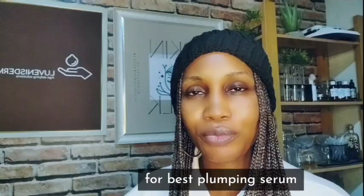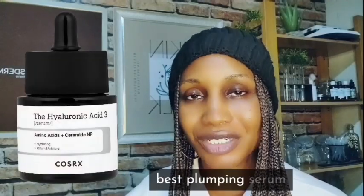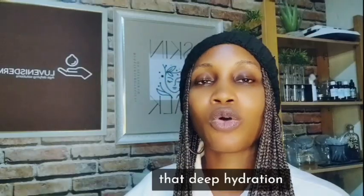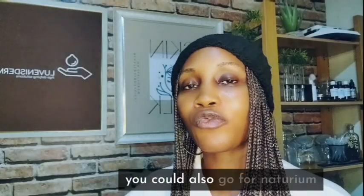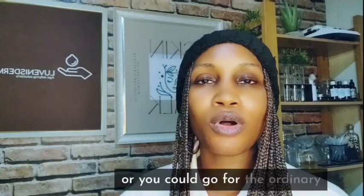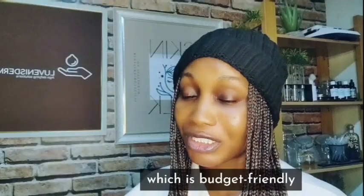Product I'm going to be recommending for the best plumping serum: please go for the COSRX hyaluronic acid. If you want to give your skin that plump look, all right, that deep hydration, go for the COSRX hyaluronic acid serum. You could also go for Naturium hyaluronic acid serum. This would also give you that same effect. Or you could go for The Ordinary hyaluronic acid serum, budget friendly.